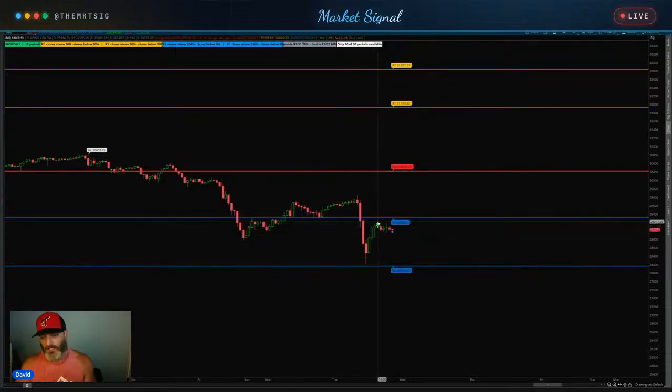28.16 to 29.2. So almost, we'll just call it for easy math, 28.1 to 29.1, almost $1,000, 1,000 point bounce. And you could have bought the very bottom with a very great understanding that these levels work.